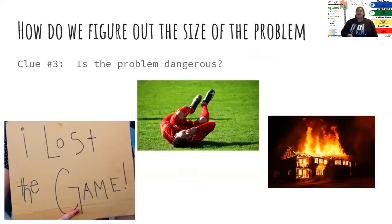Clue 3, is the problem dangerous? For example, my first poster says, I lost the game. So if you lost the game, that's not a dangerous problem. That's probably going to be a very small problem, a level 1, level 2, something you're going to handle. You may be embarrassed that you lost the game. That would be appropriate. But remember, it's not going to last forever. That's something quick that you can handle.